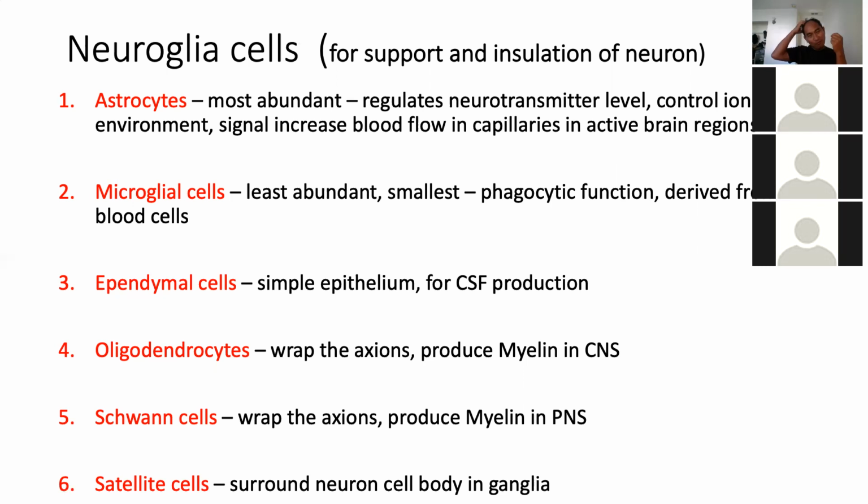And therefore, if somebody has got cancer, then that cancer might originate from the astrocyte. So, astrocytoma. So there's a tumor arising from the astrocytes. Of course, it makes sense, isn't it? Astrocyte is the most abundant cell inside the brain, and therefore astrocytoma is the most common tumor.